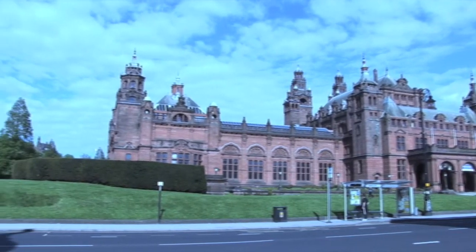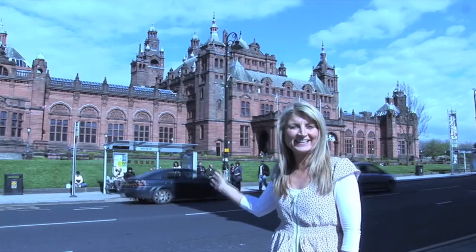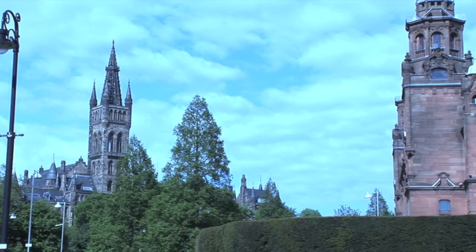Here we are at Kelvingrove Art Gallery and Museum, home to many exhibits and many famous artists such as Vincent van Gogh, Monet and Salvador Dali, who has his famous painting, The Crucifixion, in here. And right behind the art gallery here we have the Glasgow University, which houses the Hunterian Museum.